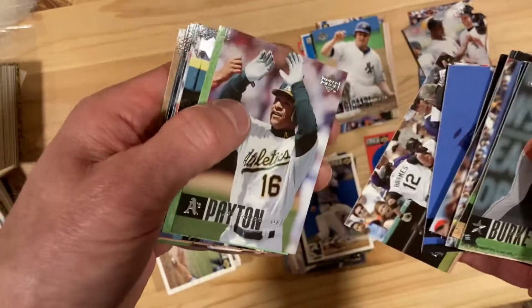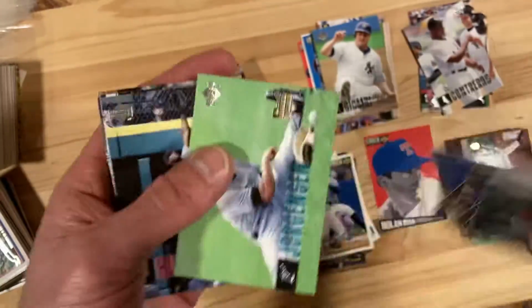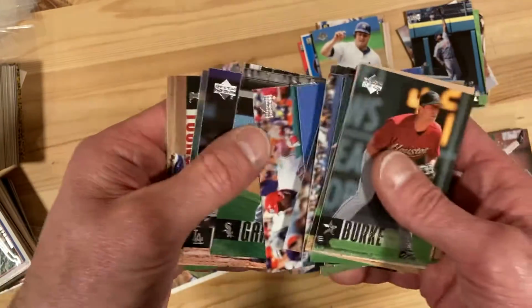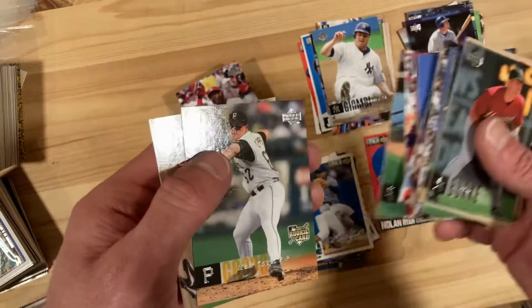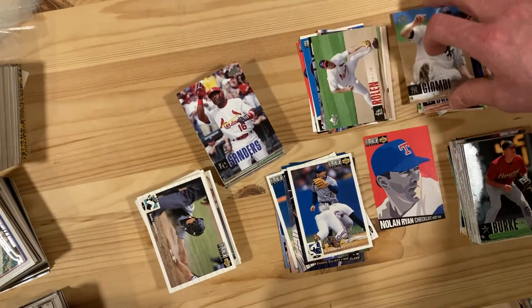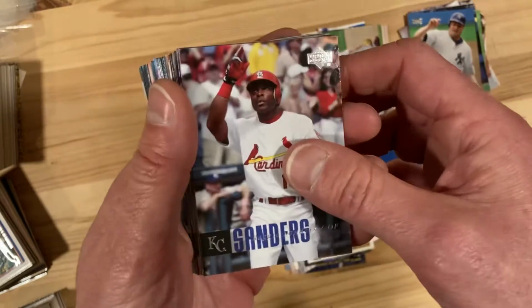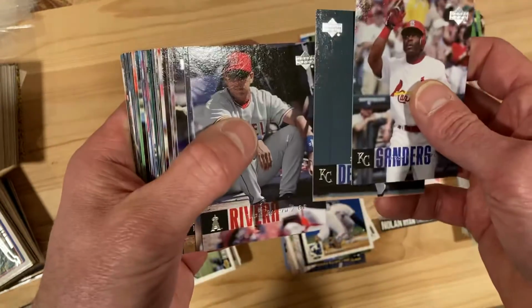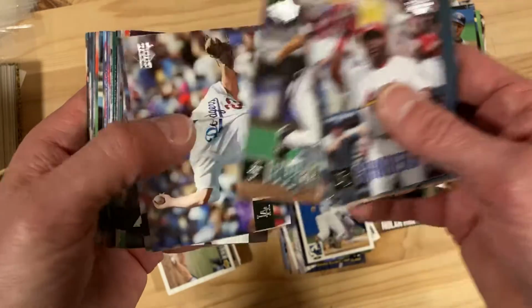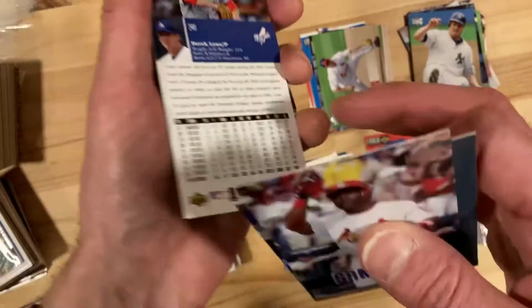Jorge Cantu, Clint Barmes, Jay Payton, Ryan Jorgensen, rookie card. Why do I feel like I know that name? Torii Hunter, Marlon Byrd, Freddy Garcia, J.D. Drew, Matt Capps, and Michael Young. They're not bad looking cards. It's a good design. They're quality feel, nice and thick, but I do hate how you can't read the names. Reggie Sanders, David DeJesus, Juan Rivera, Edwin Encarnacion, Jamie Rubella, Derek Lowe. Derek Lowe, isn't he somebody who's good? I really gotta do my homework on this era.